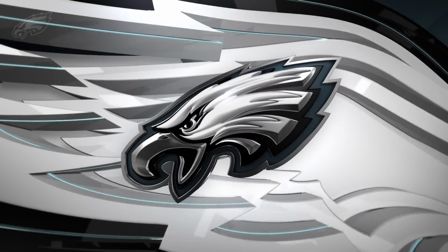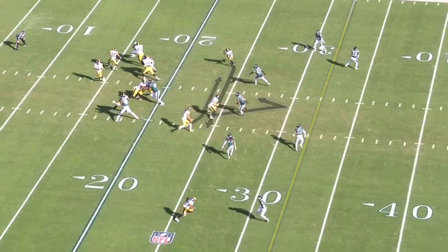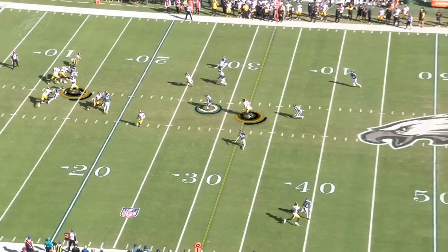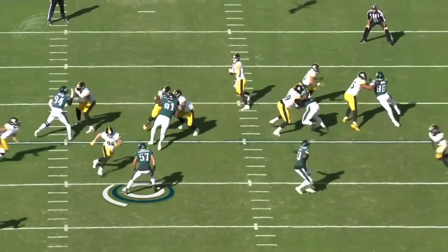the Steelers. I've always been a big fan of T.J. Edwards working the middle of the field as a pass coverage defender. And you see here, this is just a mesh concept from the Pittsburgh Steelers. And watch how he just sits in the window against the sit route, takes this throw away, and it makes it a very difficult pass for the rookie Kenny Pickett. And he airmails this one again. Just look at T.J. Edwards here.